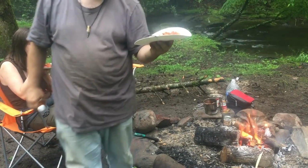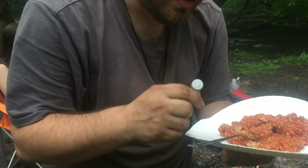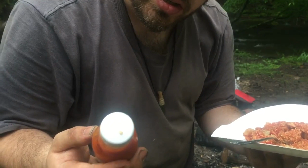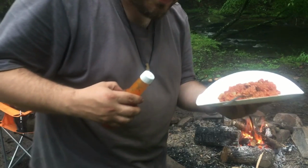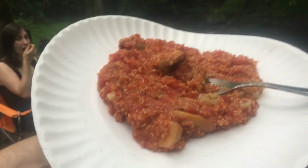So we got quinoa, mushrooms, habanero, tomatoes, tomato paste, and all natural, gluten-free, no GMO, Melinda's original habanero pepper sauce. Extra hot. What else has it got? Oh, it's also got some sweet pepper in it. Little bits. And green chili. It's really good. Check it out. Tastes better than it looks.